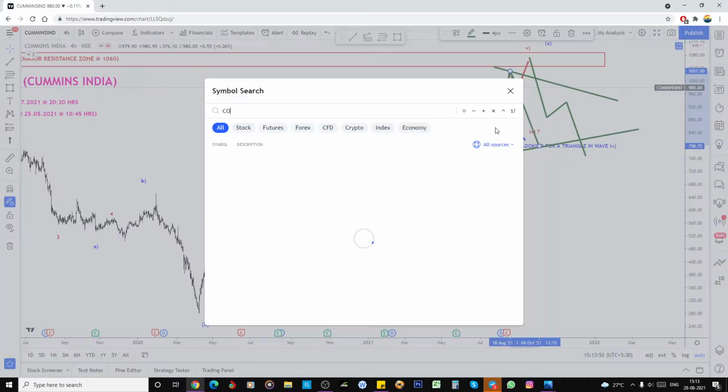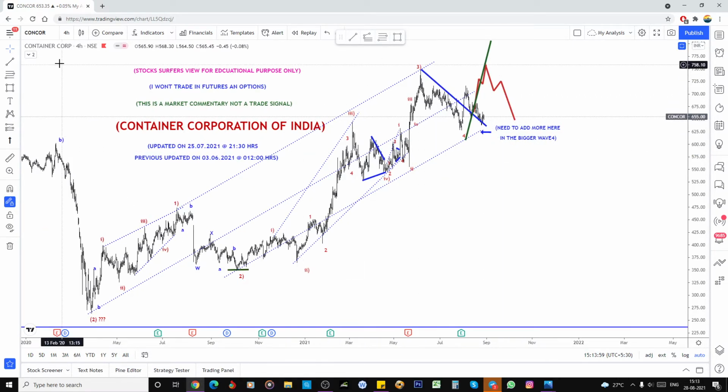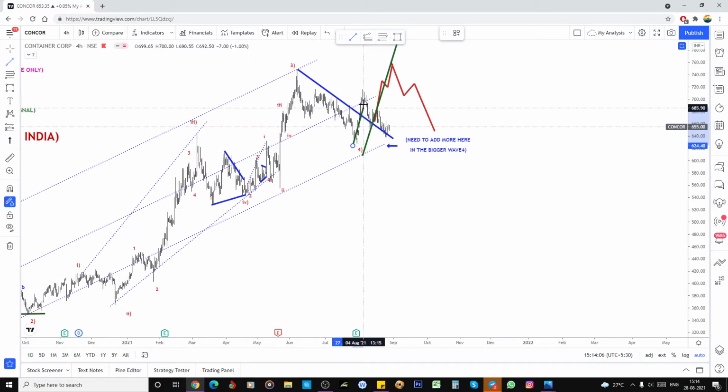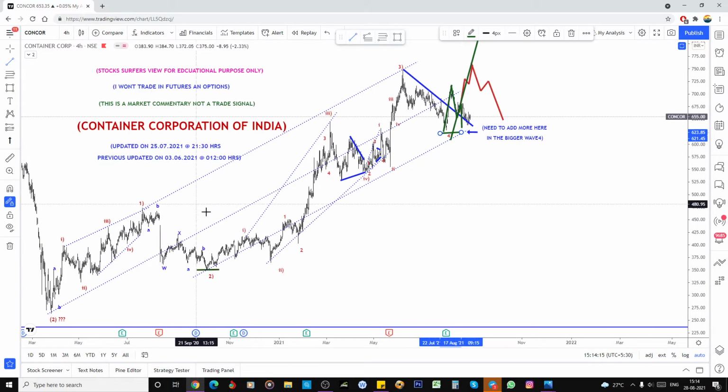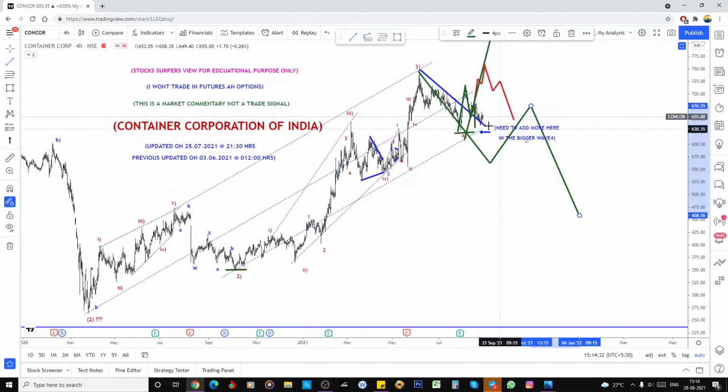So next is Concord Container Corporation. I'm in the buy only. So let's wait for it to break, because my expectation is it has to reach the 800 zone. One impulsive wave it did, and again we are in the correction. If it breaks this low, then there is a deeper correction going on, and the whole count may be wrong. Then this is an A, this is a B, 1 2 3 4 5. So it's a B and C, and we are getting a bigger A, B and C. So it may be like that, so keep that in mind. And if it breaks the high, there are chances of making a running flat or running triangle, anything.